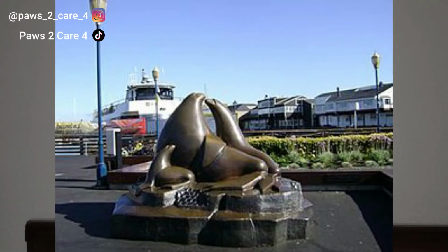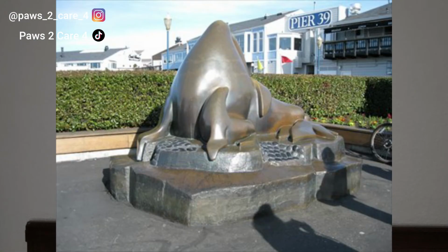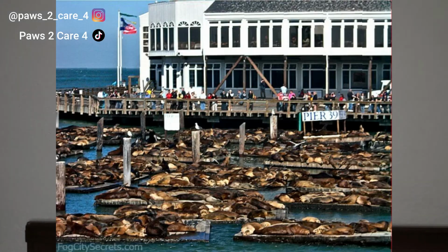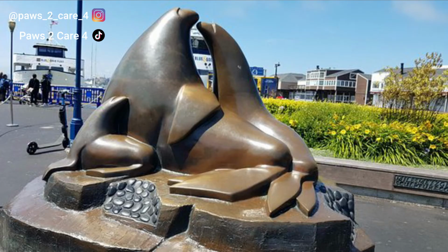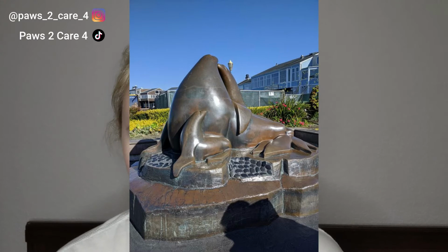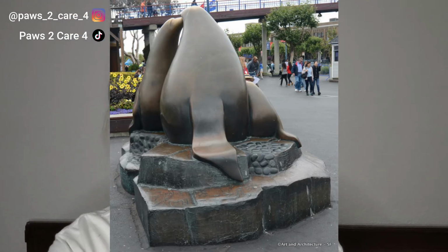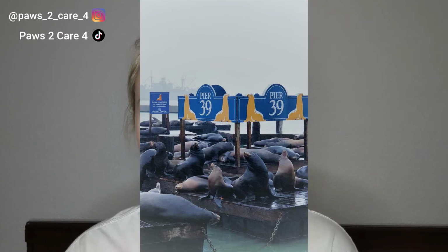So at number 5, we have sea lions in San Francisco, and if you know what I'm talking about, you'll know that Pier 39 is known for the amount of sea lions that come seasonally onto this floating dock. I have seen so many videos of it throughout the years, and it's just a popular area for these sea lions to gather and sunbathe and just hang out. And it's also popular for the tourists. Like I mentioned before, I rated this kind of high because it actually had to do with the sea lions.